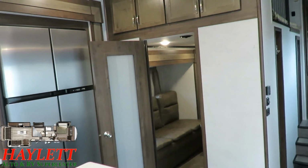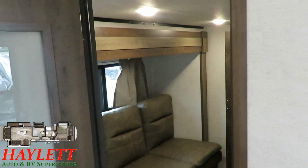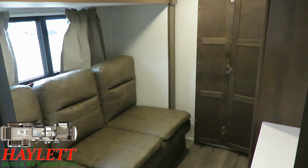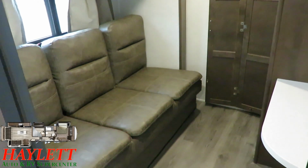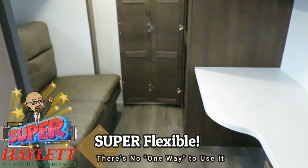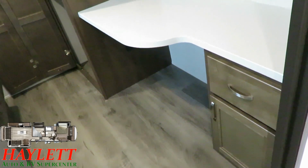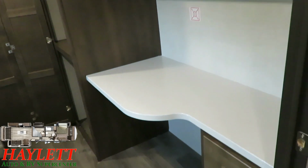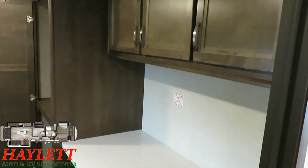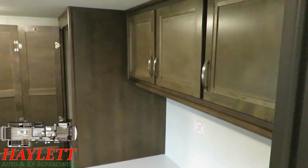But here, the signature calling card of this floor plan is the middle bunk, bonus room, whatever you want to call it. I think Open Range has done one of the best jobs of a lot of different manufacturers who build these nowadays of creating a hyper multifunctional space. If you look, they've done a great job of truly giving us a desk or entertainment arrangement in here. I think you can fit a 40-inch screen in that, and there's good cabinet storage in here. If you do want to turn this into an office, if you're work camping, that's the cool thing with the middle bunkhouses.